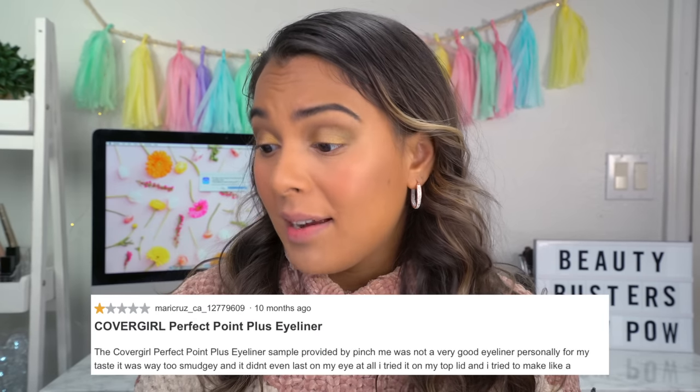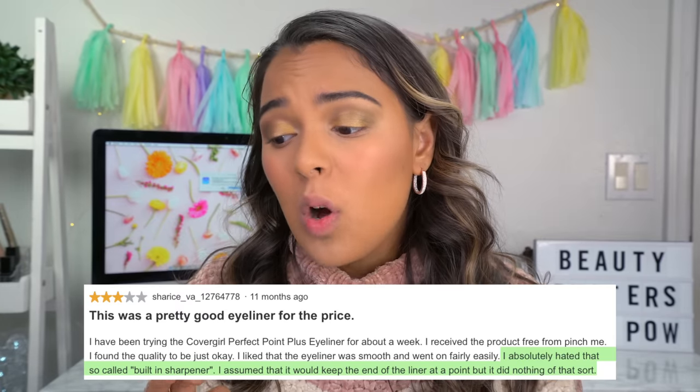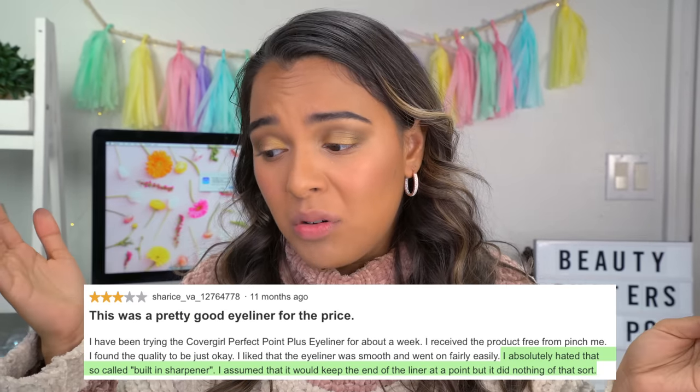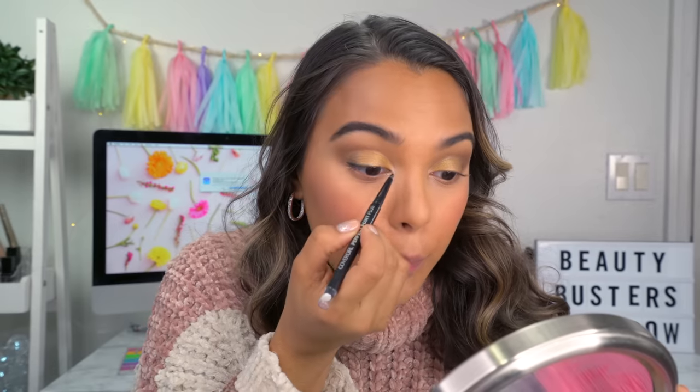The first comment says, not a very good eyeliner. Personally, for my taste, it was way too smudgy and didn't even last on my eye. I absolutely hated that so-called built-in sharpener. I assumed that it would keep the end of the liner at a point, but it did nothing. Ooh, super creepy.